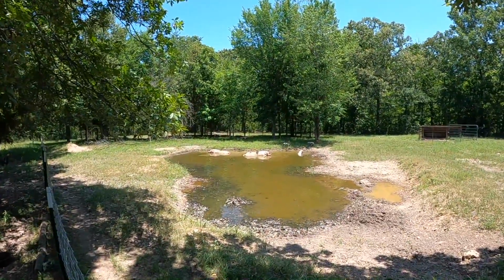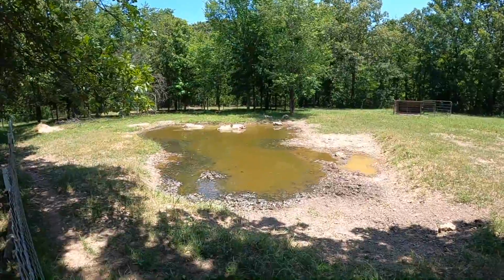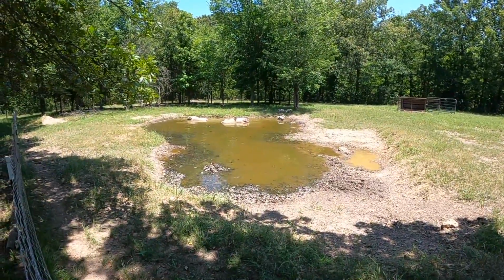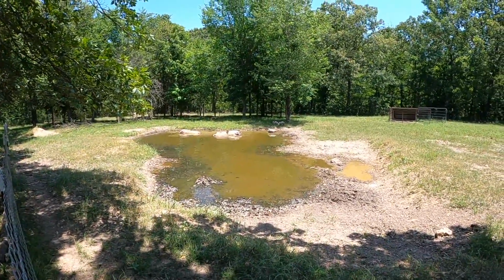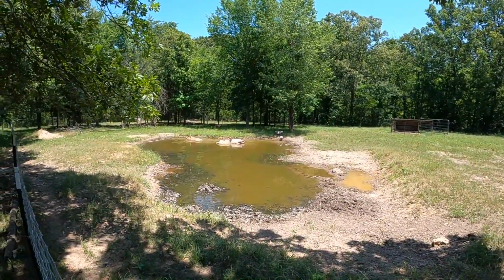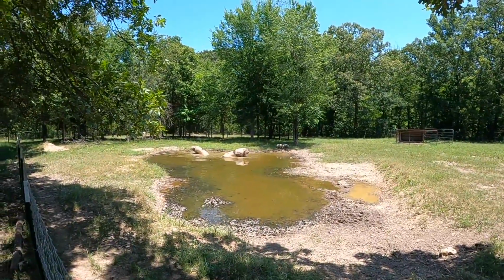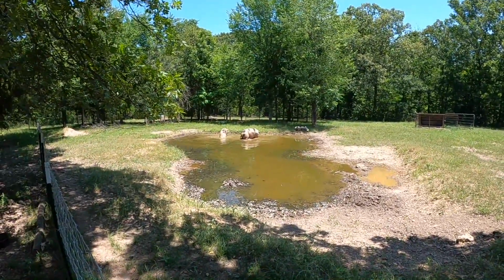this is what the piggies love. Even the little babies. The baby piglets are getting in here and enjoying the cold water. Or I say cold, it's cool, it's muddy, and it's wet. But that is an awesome way for pigs to cool down, and that way they're not suffering in this extreme Oklahoma heat. The humidity gets really bad here, so.